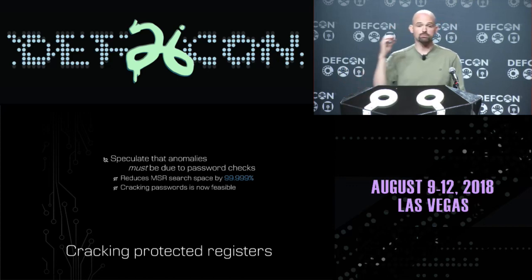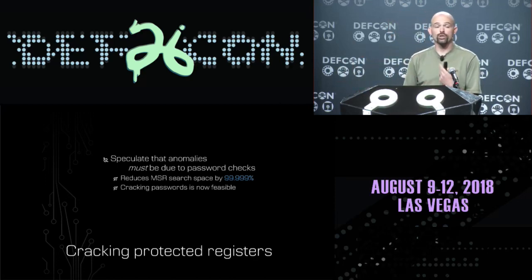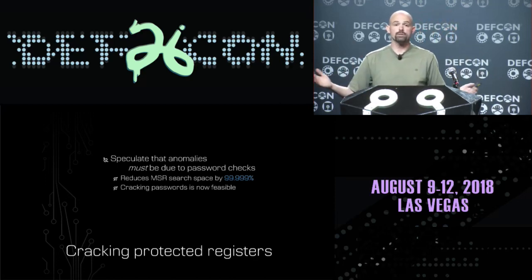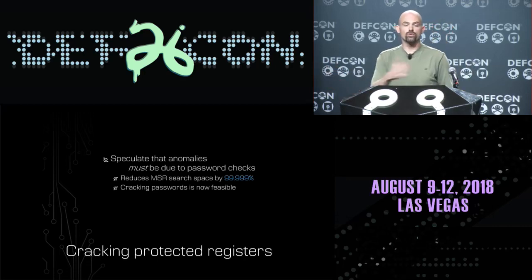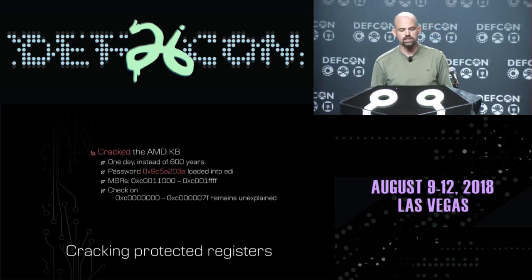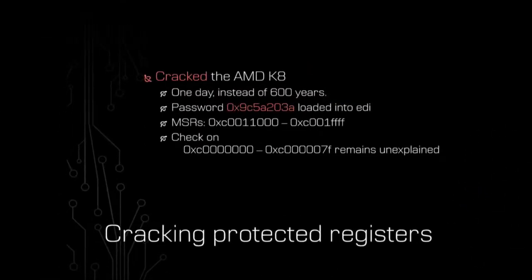99.999%, which makes cracking individual MSRs inside of those regions feasible. We can essentially try all possible 32-bit values in all of the GPRs, all of the MMX registers, in order to crack what the password must be for those password-protected registers. So this works. We're able to crack the passwords on the AMD K8 in 1 day instead of the 600 years it would have taken without the timing attack.